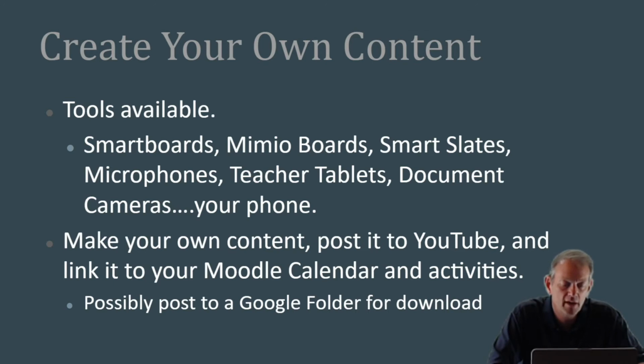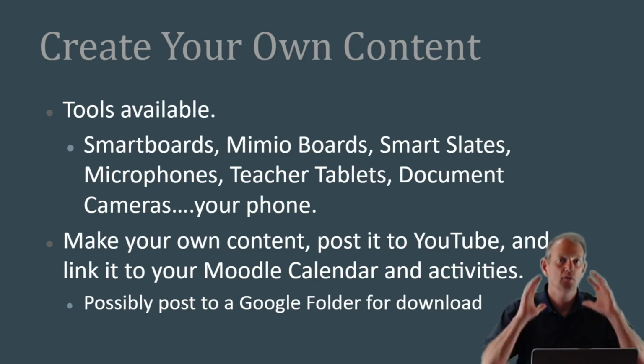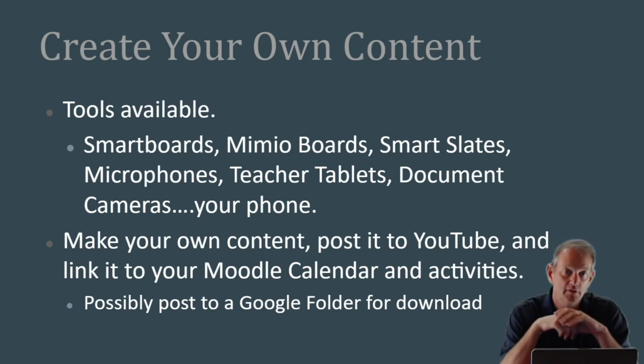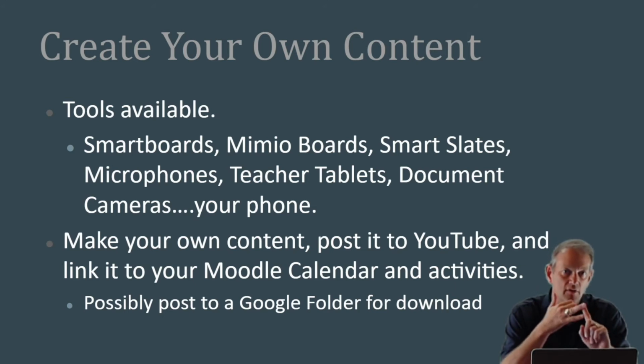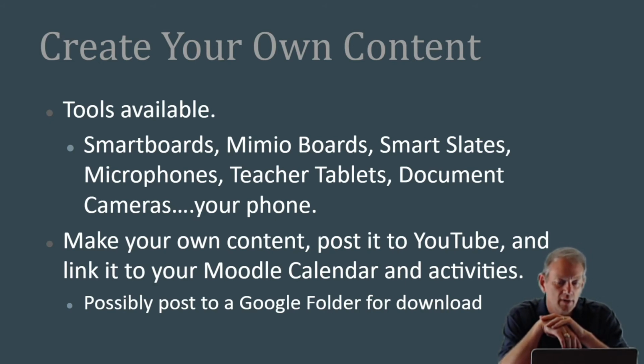I think it's important to make our own content. In the blended learning grant, we did very little of that, quite honestly. We were using other people's content, bringing it in, and that's okay. It's not okay if that's all you do. If the students never see you, never feel they have interaction with you, you're just a link on the website, I think that we lose them that way.